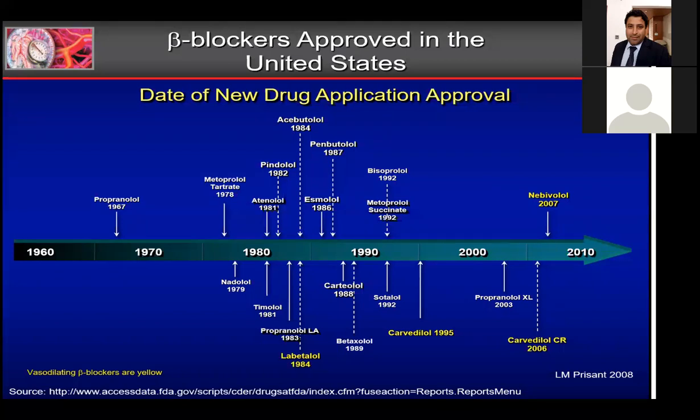So this is a list of beta blockers that were approved in the United States over the years, that is, probably over the last 5 to 6 decades. As we can see, in 1967, propranolol was the first one that was invented, and eventually metoprolol tartrate, which is a short-acting form of the metoprolol that we all know, and then eventually atenolol, pindolol, timolol, and sotalol, and metoprolol succinate, which was invented in 1992. Similarly, bisoprolol was also invented in 1992, and propranolol XL, and then nebivolol in 2007.